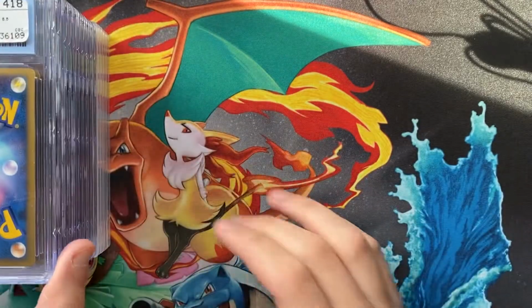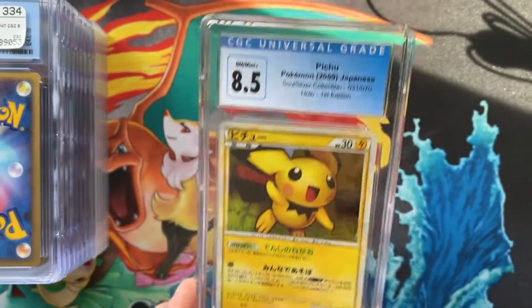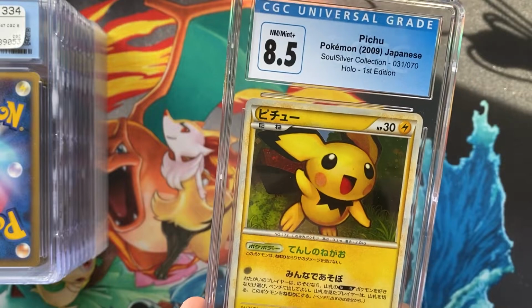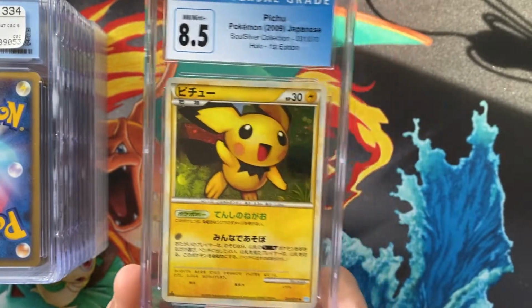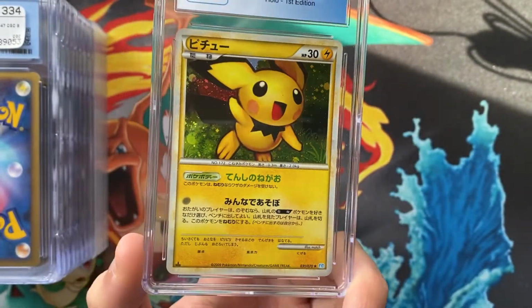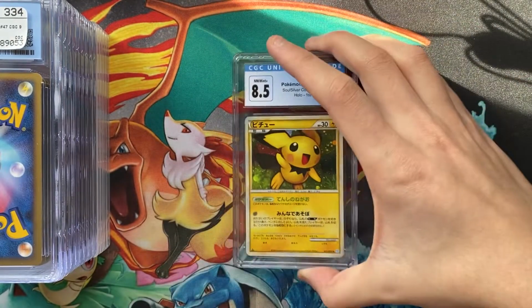Let's see. I mean, you can tell what the cards are on the back. They just have the label. This is the Soul Silver Collection Pichu Holo. I thought the artwork is nice. I am a big fan of this era, like HeartGold, SoulSilver. This is a card that I like. To me, this is a card I would have bought raw and graded anyway. And I think I pretty much paid less than what it would cost me to grade this myself.